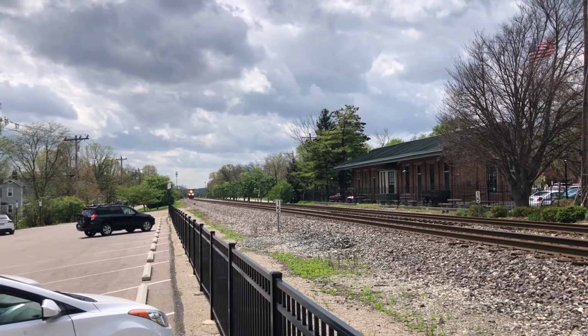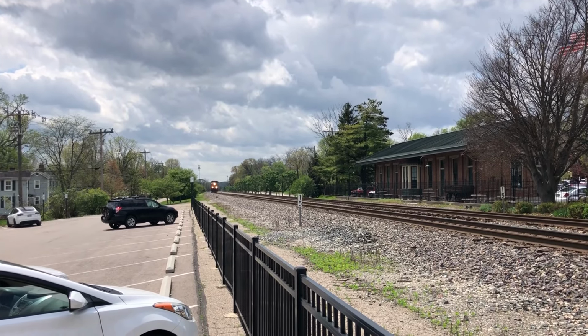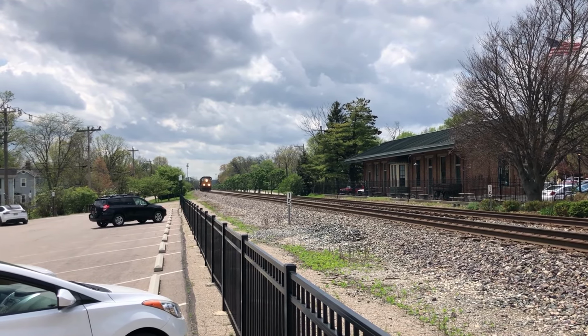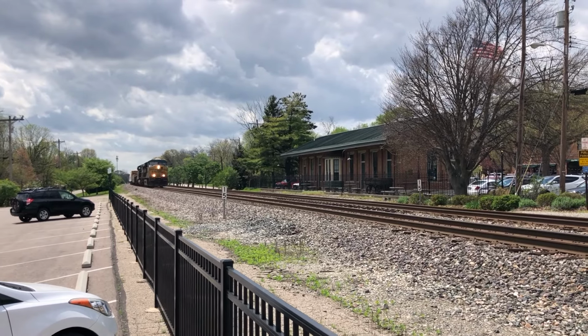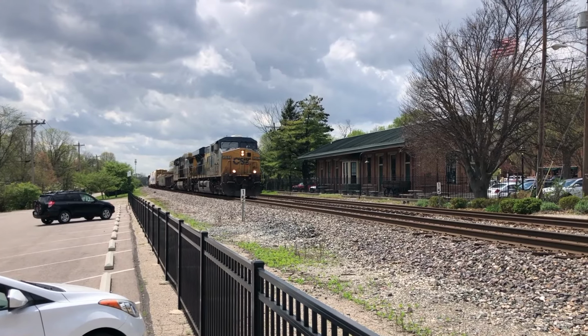Milepost 13.5, track main 2, no defects. Repeat, no defects. Total axles 380. Detector out. Looks like we got Norfolk Southern here. Nope, CSX. That tells you how bad my eyes are today, too.